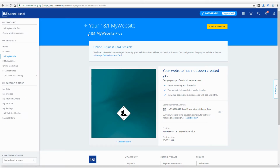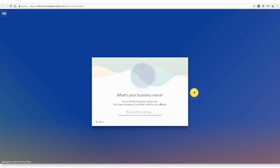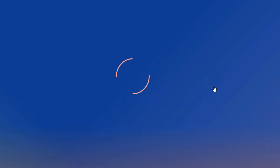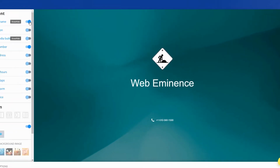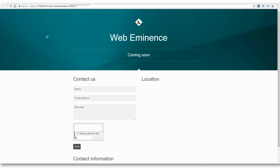So jumping right into the dashboard here, I logged into the 1&1 control panel, and one thing I noticed right away is that they have an online business card, and all you have to do is go through a few steps and you can quickly customize a business card, which is kind of a temporary landing page. So that's a good option for people who are going to take some time to build their website, because you can get something displaying on your website quick so that when people go to your domain, it's not just totally blank.